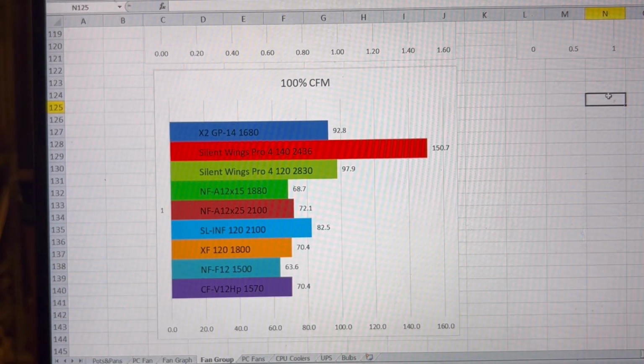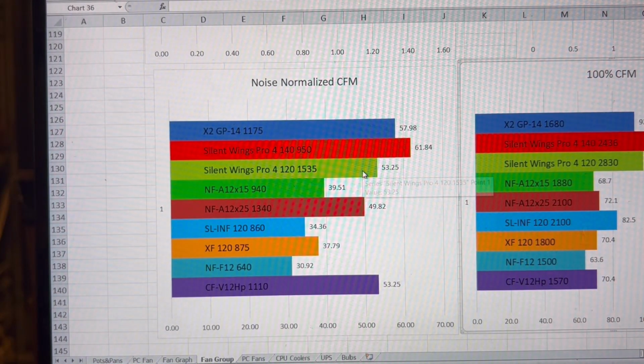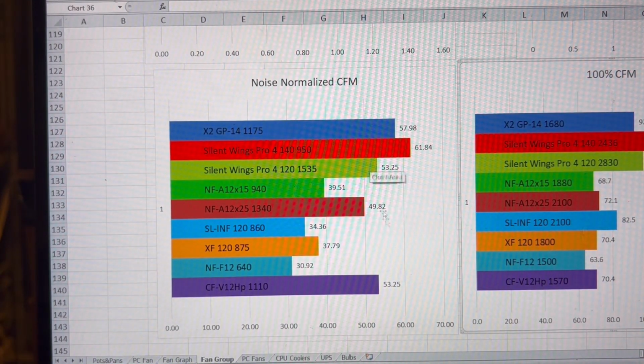If your system is all of a sudden overheating and it just needs to cool down as quickly as possible, then it kind of makes sense. Otherwise, you really want to focus more on this noise normalized test. And here you want basically the best performance for as little noise as possible. So you're really looking at over here. And if you only have room for a slim one, well, then you've put yourself into that category. Anyways, I just wanted to give that brief explanation here.